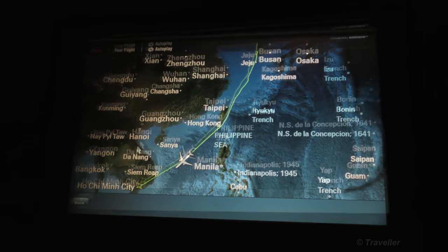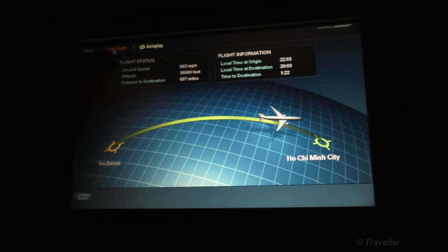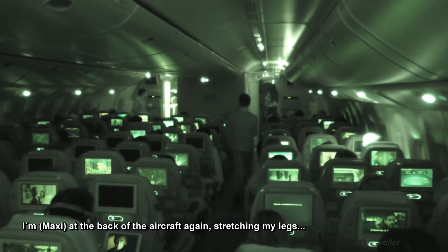Closer now to our destination. I just woke up from a deep sleep, semi-deep sleep. We're almost there now. About 1 hour and 22 minutes left of this flight. There appear to be some lights down there now. Other than that, there's not very much to see. Ho Chi Minh now? Yeah, 40 minutes to go. And it's 28 degrees there. We came from how much? Minus 1 or 1 degree? Yeah, minus 1. So almost there.